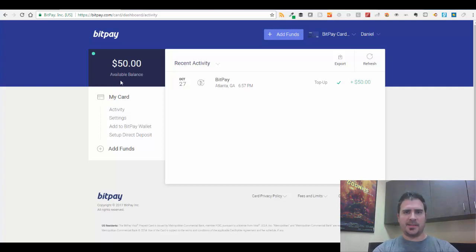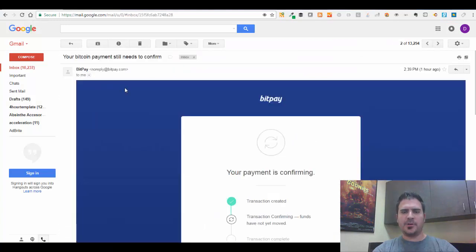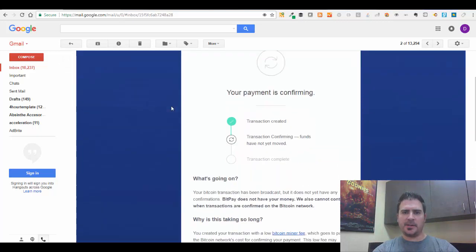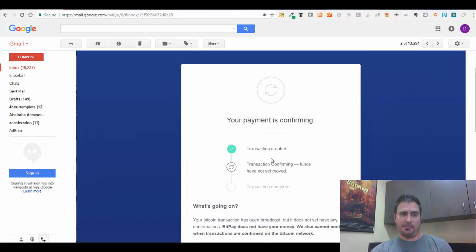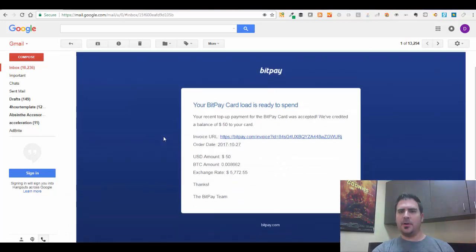I want to show you a few things that I thought were interesting. So I got 2 emails while I was trying to transfer the money from my Electrum wallet to my Bitpay wallet. The first was an email from Bitpay saying your payment is confirming, transaction created, transaction confirming. And this is basically the time it took for me to confirm the transfer from my Electrum wallet to my Bitpay wallet. This is the email that I got from Bitpay just saying that it was happening. That's good, right? The next email I got was saying that your Bitpay card load is ready to spend. And so basically this is just confirming the transaction that it worked, and it gives me an actual invoice URL.